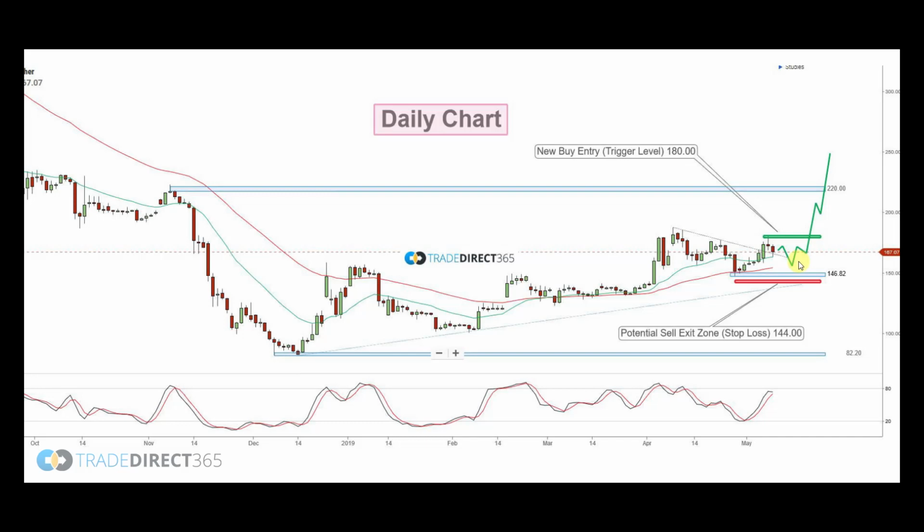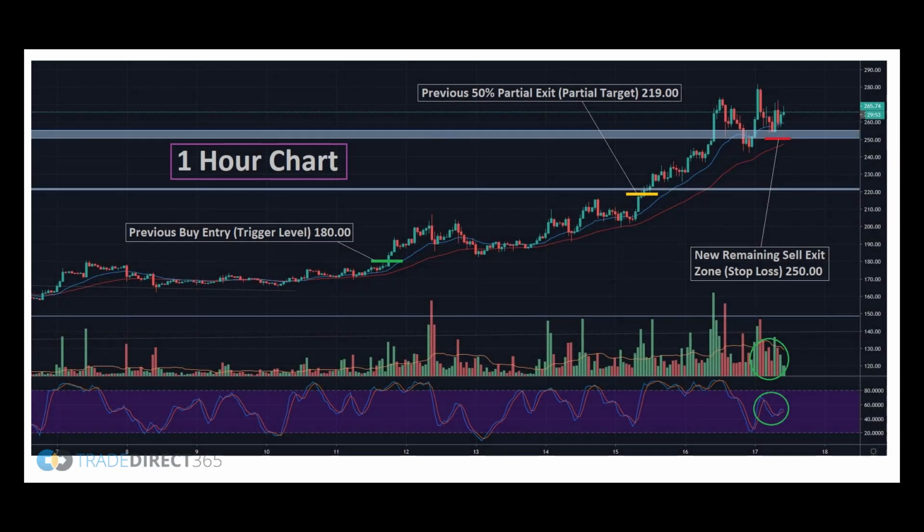Now we'll look to see how it played out from here. Now this is the final alert that we actually sent out, and you can see this is the entry level at 180. You can see the market started to tick up, pull back, buyers were getting interested again at higher levels, pushing the market up, working its way up to that 220 mark. So we took a partial exit at 220, locked in some gains there. But as it played out, it actually blasted straight through that level and traded basically straight through 250 as well.